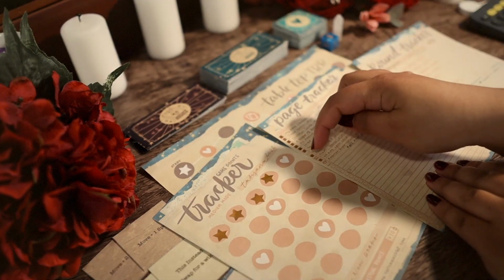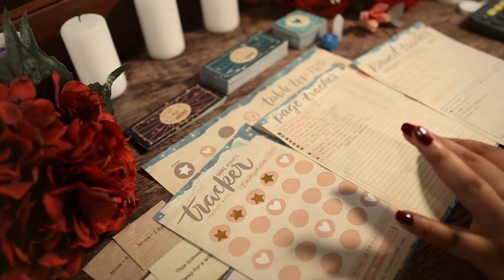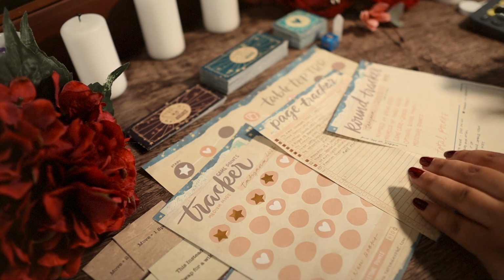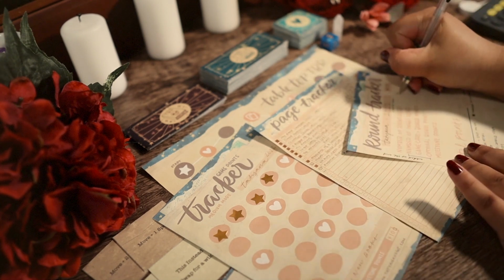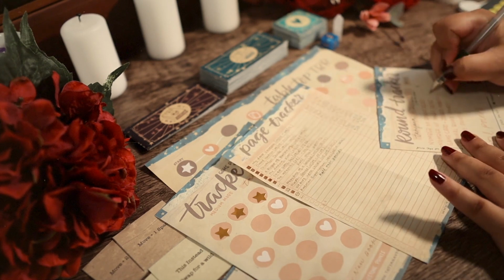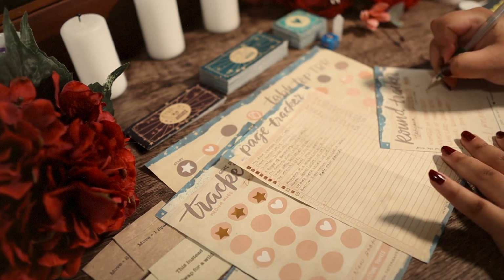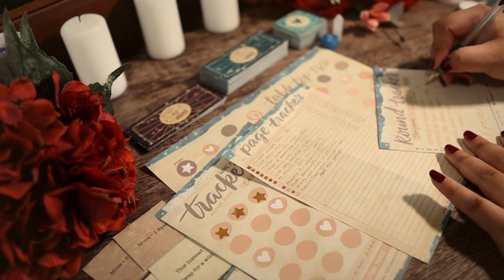I only read 1, 2, 3. One of them was a DNF. I got 164 pages into it, and I'm being nice to myself, so I'm gonna count it. So we read 3 books. Pages, we ended up reading 1,923 pages. Most of that was a rollover from last month, but that only gives us 1 point anyway.